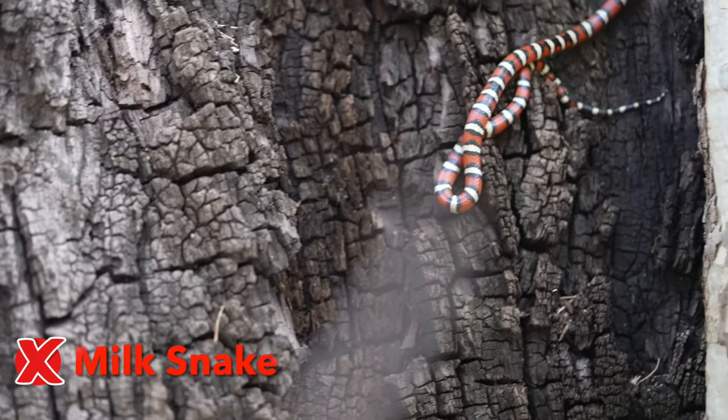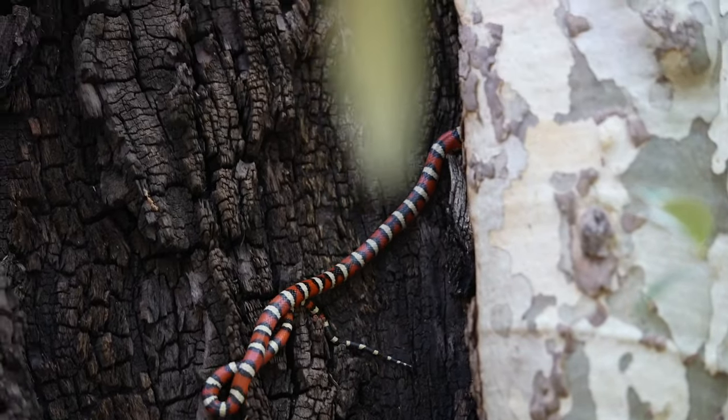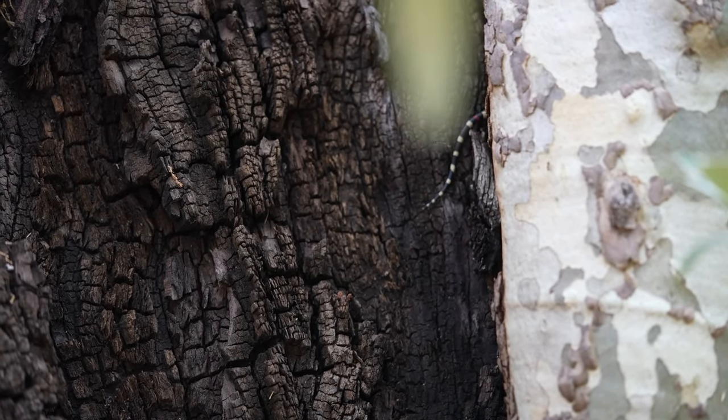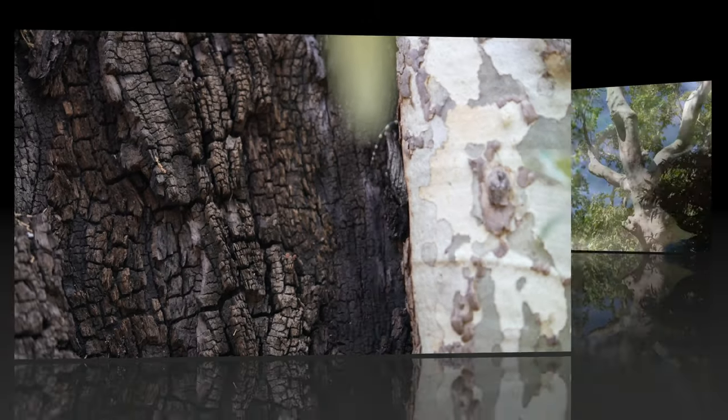It's a milk snake. Oh my gosh, it's a milk snake. I can't believe it. We're actually looking at a milk snake. I've always wanted to see a milk snake.